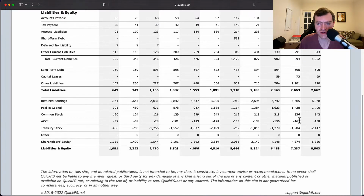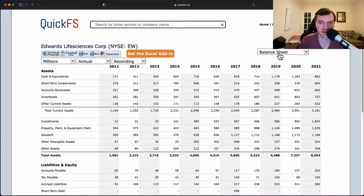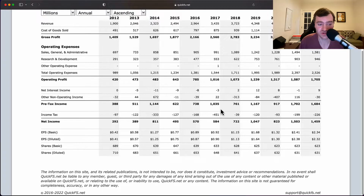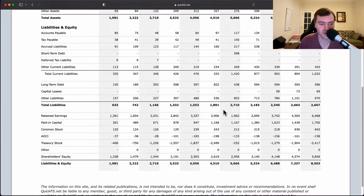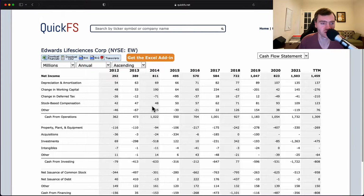You can see they're running a really lean balance sheet. You look at these numbers, only $2.6 billion in total liabilities, and yet the market cap is $46 billion. So total liabilities is less than 5% of market cap. This company is in a good spot. I mean, total liabilities are less than 2 times your net income, and I really like seeing that. So they have a really, really nice balance sheet. So strong income growth, nice balance sheet, everything's flowing together well here.